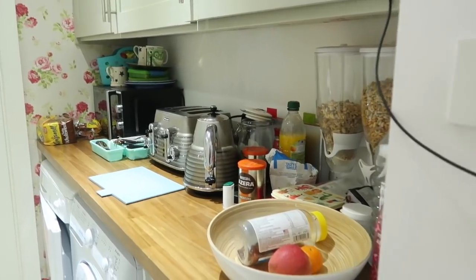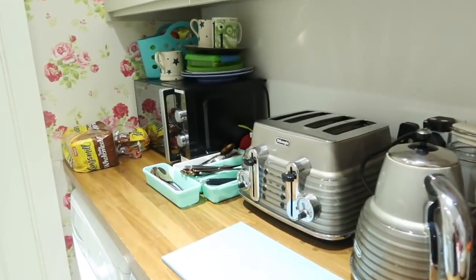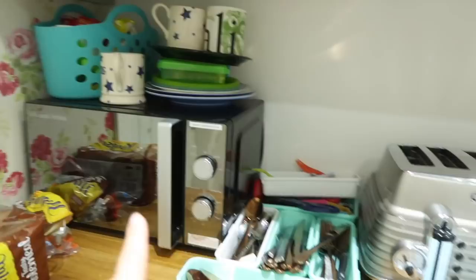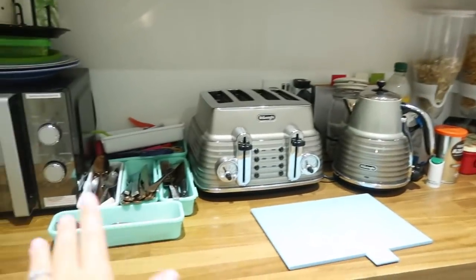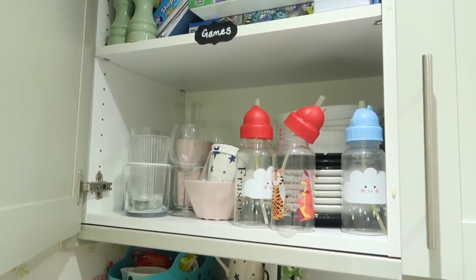So to survive in the meantime, we've turned our utility area into a mini kitchen. So we have our microwave, toaster, kettle, obviously cutlery. I've made one of the toy drawers into plates and stuff. And then obviously we do our washing up over here. Yeah, so it's not ideal, but I do actually feel really lucky that we have this space downstairs. The last time we had a kitchen built, I remember running up and down to the upstairs bathroom. So this is actually quite good.